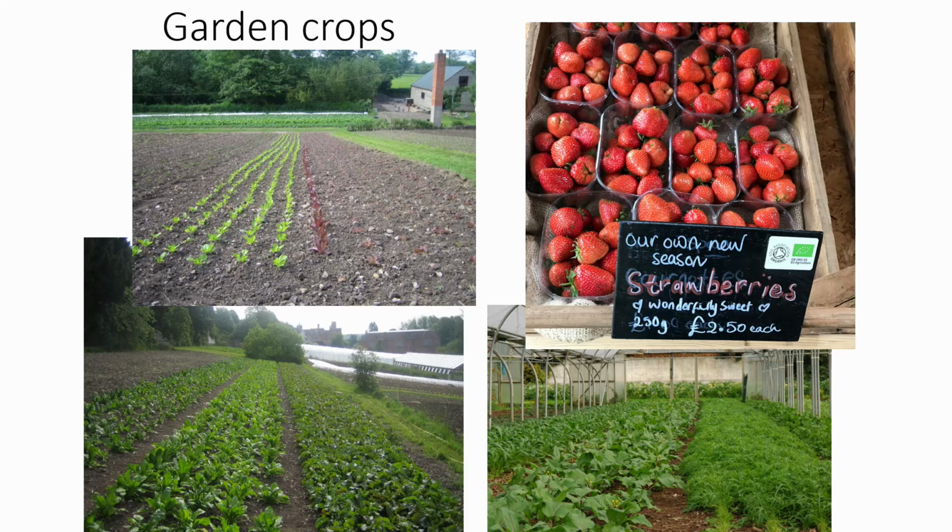Garden cropping, we have very extensive garden croppings. We have, in fact, three distinct rotations: a field rotation, a garden rotation, and a tunnel rotation. They're three quite different rotations, but they are managed in pretty much the same way.